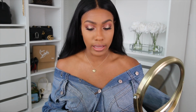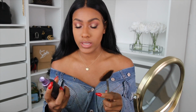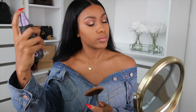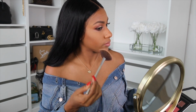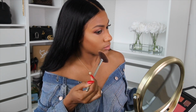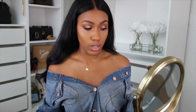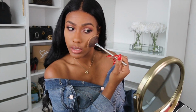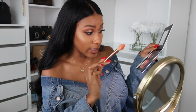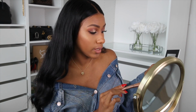What I like to do with the highlighter is spray a little bit of setting spray on the brush, so right there. One side of my face, get Literally. Put the highlight on. I feel like it sticks better. So, spray the brush, spray my face. Put it at the highest point. I'm gonna put the smallest amount of blush, like literally, tap tap. See, smallest.